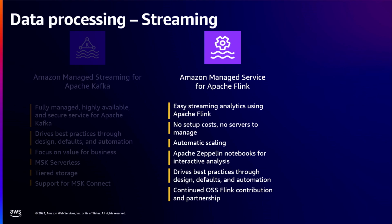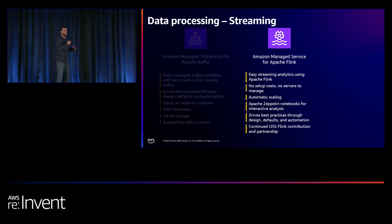Right, so now your data has come into Kafka. You need to do some kind of stream analysis, right? You want to do some aggregations. You want to do rolling window aggregations and those kind of things. We have a managed service for Apache Flink that you can use. It's a serverless service, so you don't have to worry about any infrastructure setup or scaling. It is all handled or managed as part of the service.